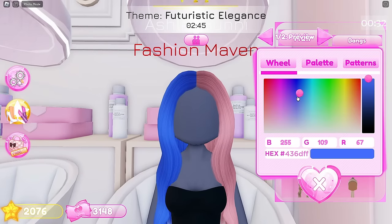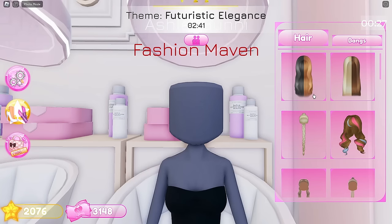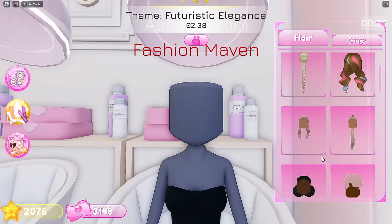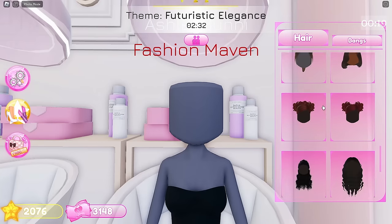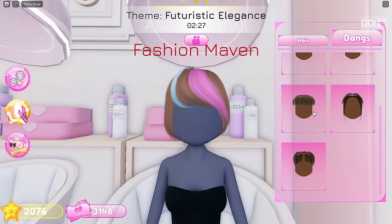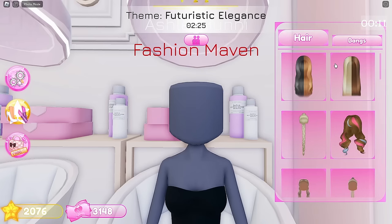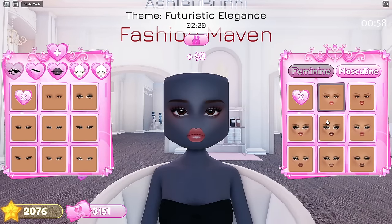Split hair colors. Guys, I prayed and they answered. So I put it in my things that should be in Dress to Impress. Split hair colors. And look at all these new hair. Oh my gosh. Okay, so there's a few new hairs. Do we have new bangs? We have some. Oh, girl, this is giving scene queen. So we have one new bang. We have all these new hairs. Oh my gosh.